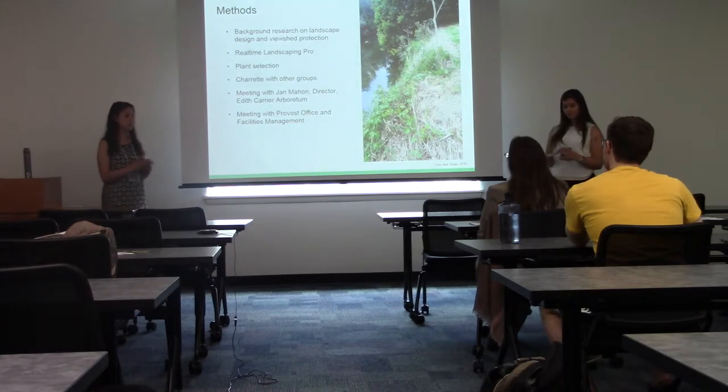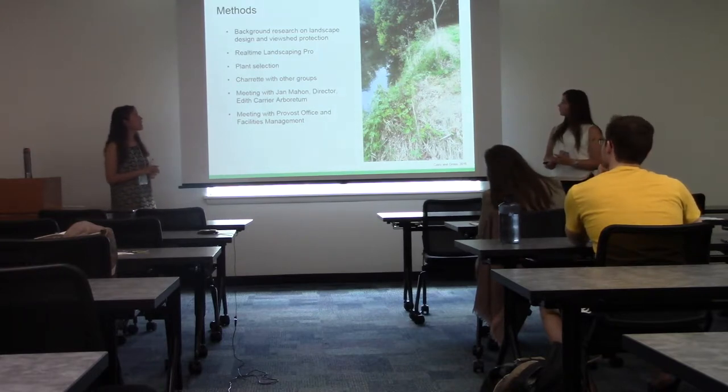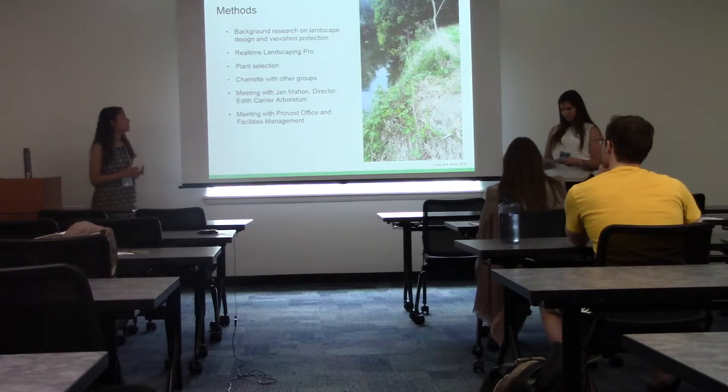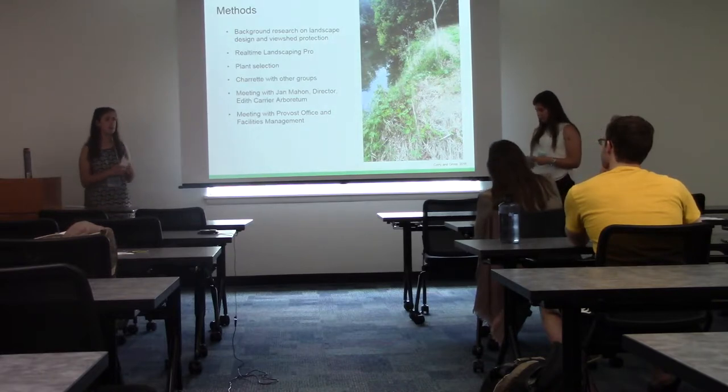So these are some of the methods we took throughout our process. We wanted to get a full understanding of the problem and the aspects behind it. So we did extensive background research on landscape design and the different techniques and methodologies used previously. And we also did research on viewshed protection, just to get ideas of how it's been done in the past on different historic properties.